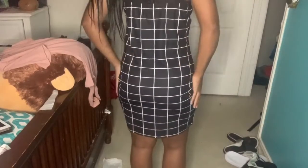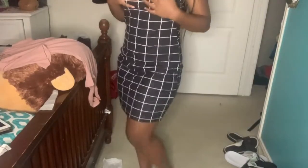See, it fits nice. I like it. It's cute. So I'll probably give this one a 9.5. This one's really cute. I don't think I'm even going to try. Well, hold on, let me see. Is this a medium? No, I really did get a small. So I don't even know. I'll try it on and I'll be right back.